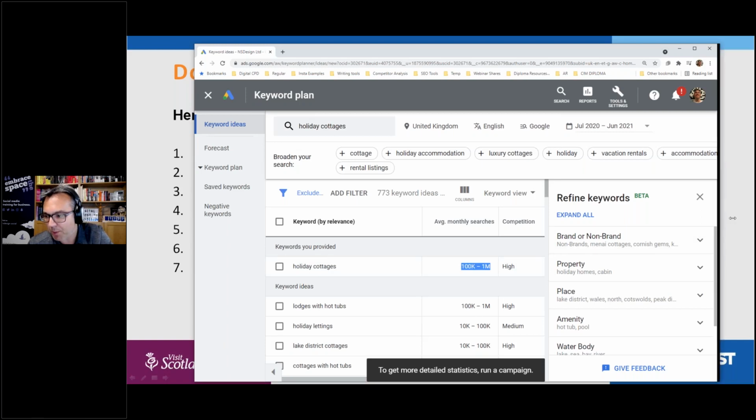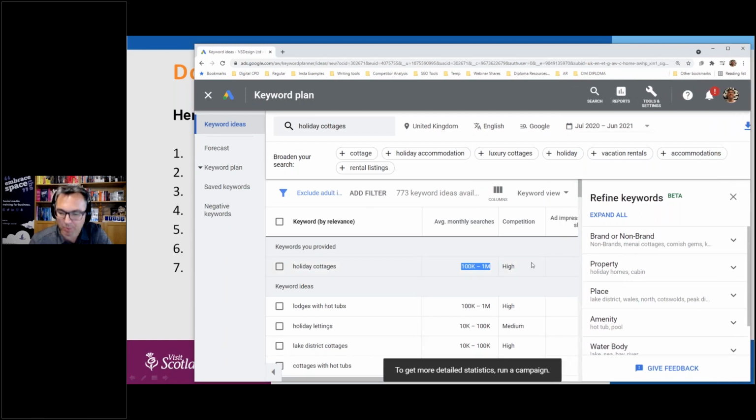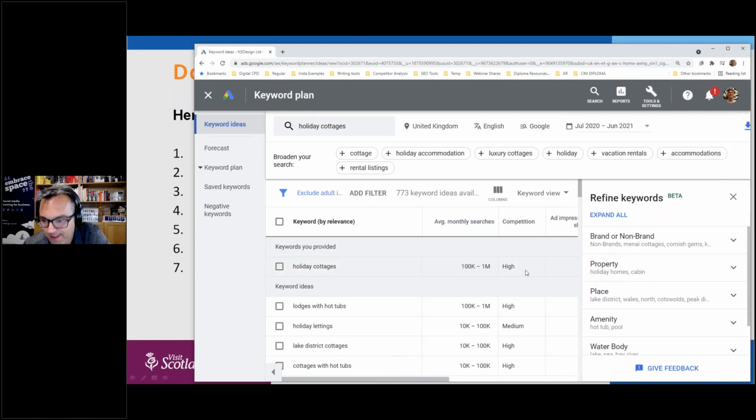But the bit of a problem with it, I'll explain in a wee bit of detail, is high competition. So at the moment my website mentions, hey, are you looking to book a holiday cottage or cottages, and so on. But maybe there are alternative or better or different keywords I should also be using in place of holiday cottages. And Keyword Planner suggests lots of other things to me.